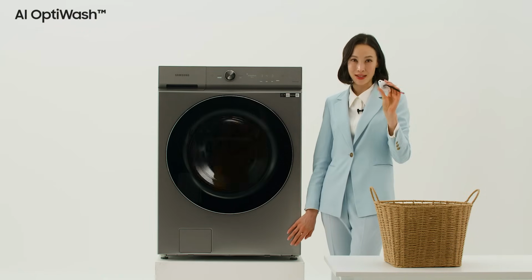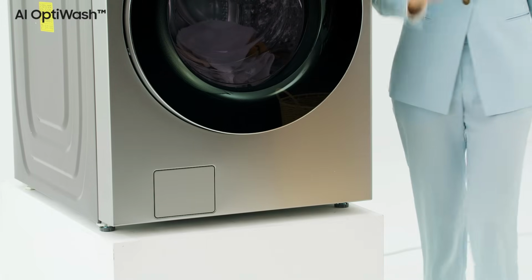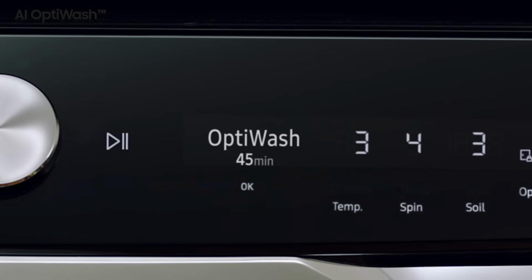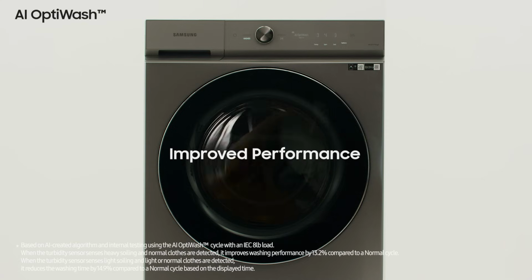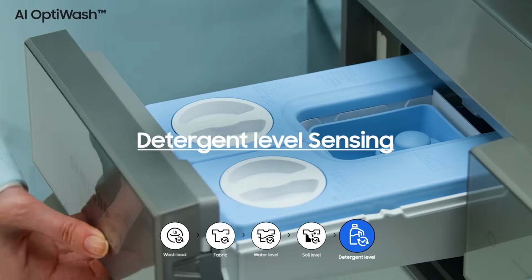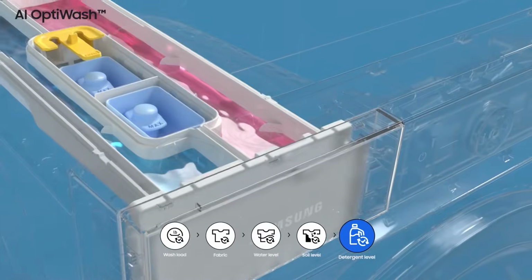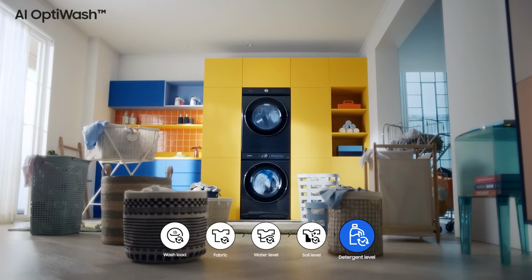The soil level sensor is located at the bottom of the drum that contains the washing water. As a result, when detecting that the clothes are heavily soiled, there's an improvement in washing performance. And if it's detected that the clothes are lightly soiled, the washing time is reduced. Finally, detergent level sensing. The remaining amount of detergent is detected in the automatic detergent box in real time, conveniently alerting you when a refill is needed.